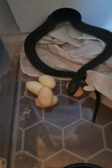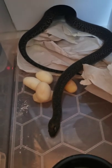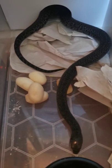So I'll be giving her a nice big meal later. I might actually tape that and make a feeding video later on. I'll clean her all out and we'll see how that goes.